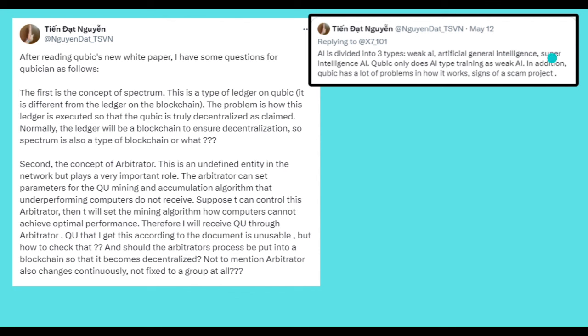So, this person is saying that it's a bad thing that Qubic is working on weak AI. Everything is working on weak AI. There is nothing better than weak AI right now. So I just want to make a point that some of the points this person was making were nonsensical, not nonsense, just nonsensical. It didn't make sense, is what I'm saying.